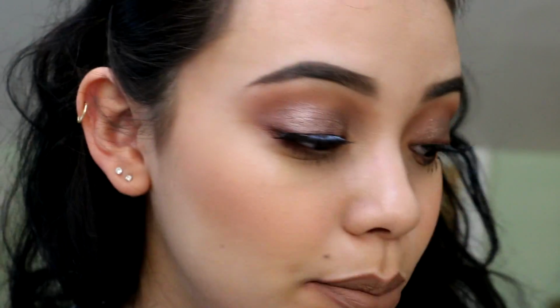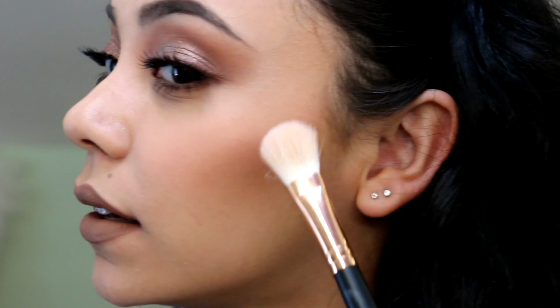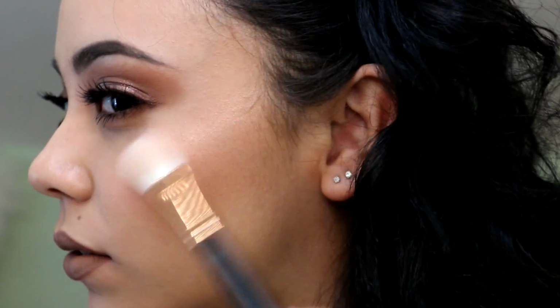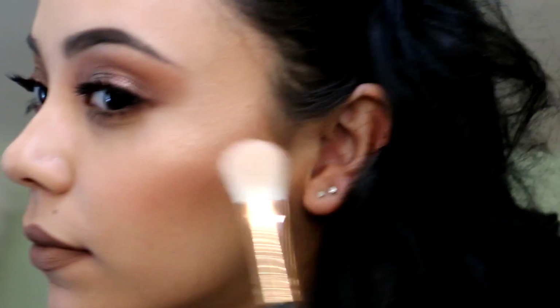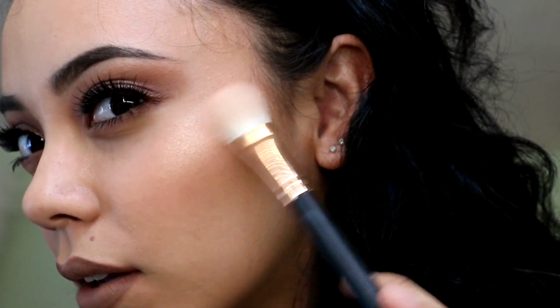So I'm going to go ahead and add Beech Nectar, and I'm just going to take my favorite brush. You guys know I love this brush, and this is the Morphe R31 brush for highlight. And I'm going to go ahead and pop Beech Nectar on the high points of my face, because I'm going to use this as a highlighter. Yeah, that's really pretty. I like that a lot. Really pretty.